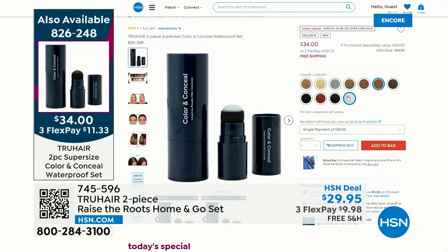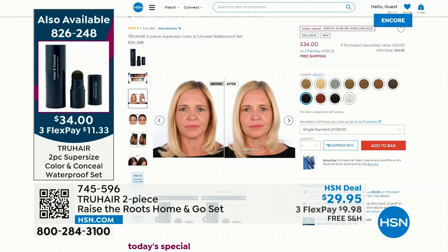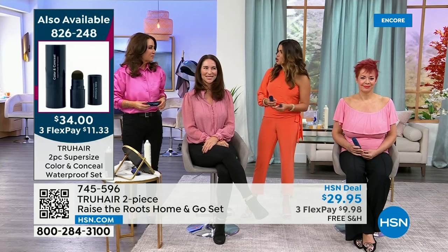You tap this on. It's a cream to powder formula. It is completely waterproof. If you have thinning hair, if you have roots coming in, if you have bald patches you want to try and hide, maybe for the men, it's your beard, your sideburns, your eyebrows, tap this on. Your hair looks thicker and fuller. You can color the roots. I mean, incredibly popular today, too. And we have a brand new shade, the darkest brown.